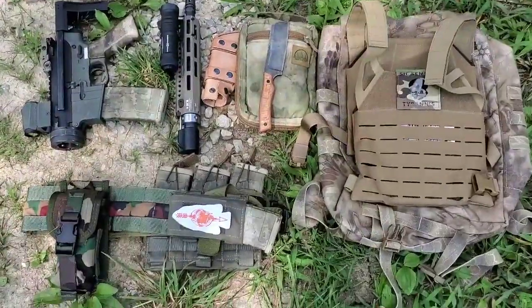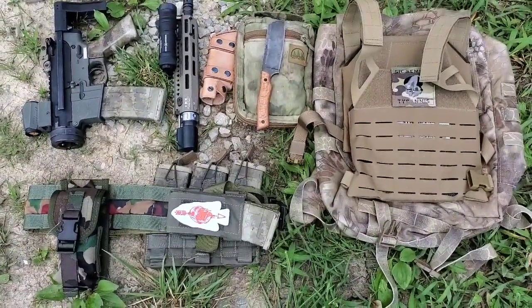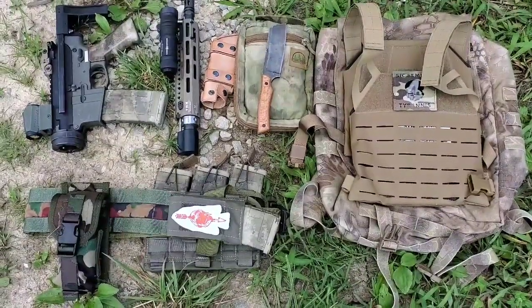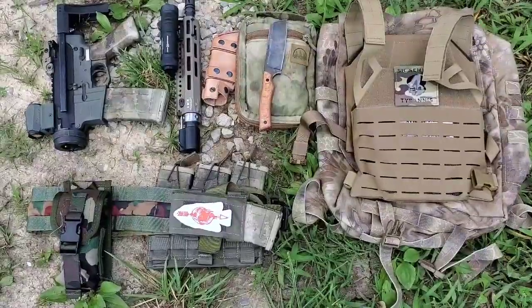So the age-old adage: a pistol is to fight your way to the rifle. Well, in this scenario, you have to fight your way to safety, and then you have what you need to get set up.